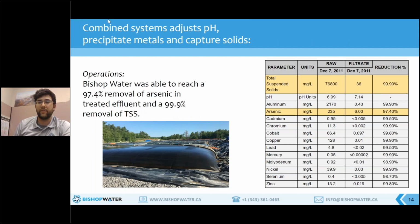On this slide, we have a table showing the contaminants of concern that were analyzed from this site. You can see the raw parameters as well as the filtrate parameters, and the final column on the right shows a reduction in percentage. So you can see that the filtrate quality was in very good condition after it came out of the geotubes.